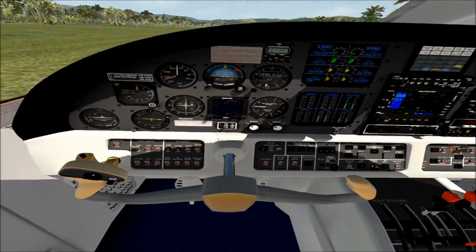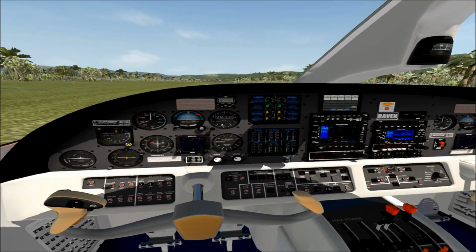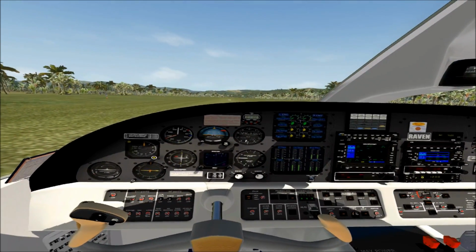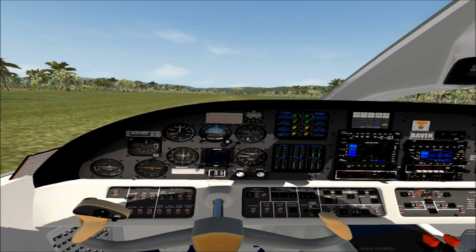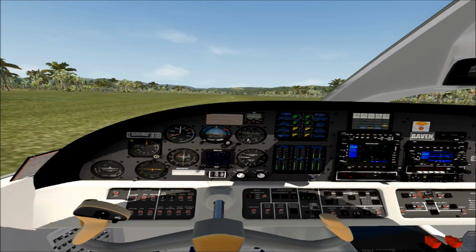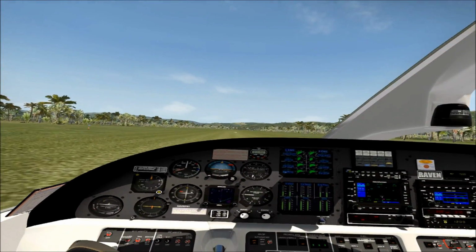Okay, engine run-up looks good. Let me adjust my seat here real quick. That's my real-life seat. Alright, everything is looking perfect, so you know what it's time for, folks. Brakes down and throttles up. Alright, looking good. Parking brake off, and let's go.